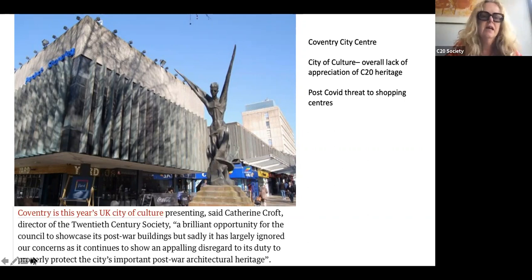So this is Coventry, where we hoped we would be today, and where we really are just appalled that the city really doesn't seem to get the fact that it's largely a post-war city, and that is something that's unique and incredibly special about it. This is the quote that the Guardian published about our views on Coventry. So I was really pleased that the mechanism of that buildings at risk list allowed us to really get access to the media in a way I think was very constructive.